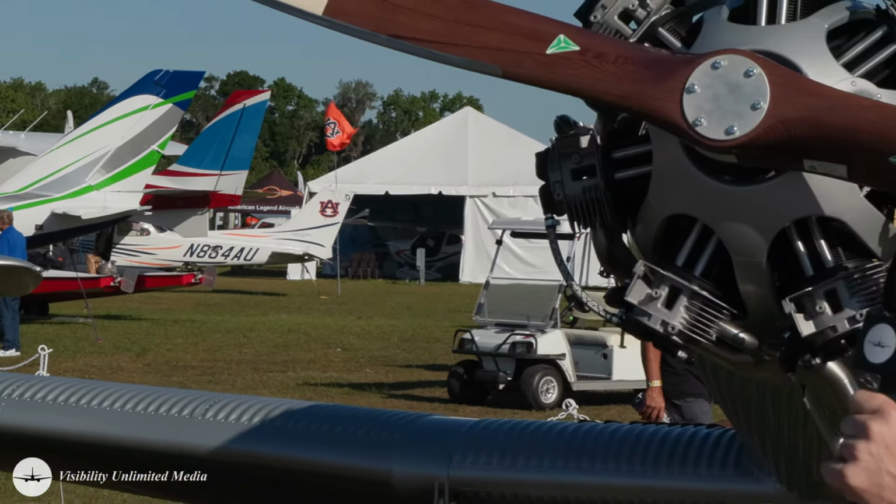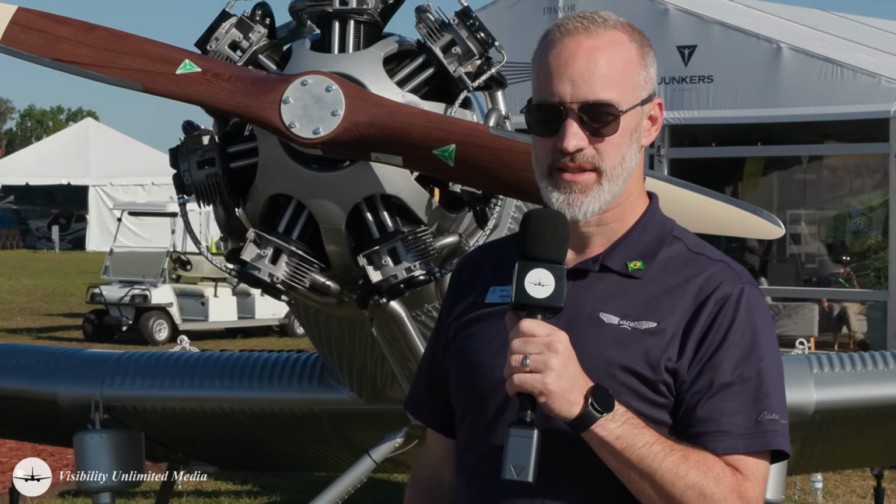It's powered by the Rotax 912IS. It has a polycarbonate windscreen. It's got the full suite of Garmin avionics. And we got some feedback from our customers after launching that and after putting it into production. Something that was most notable in terms of feedback was our choice of the redesign for the power plant.